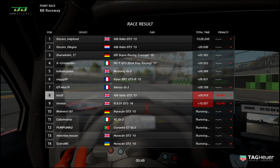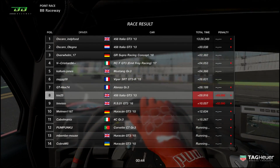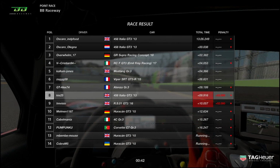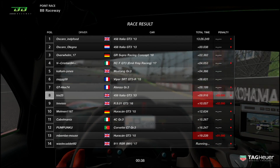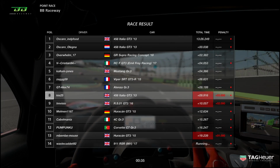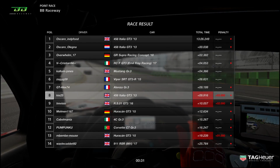And we end up P8, which was a bit frustrating, because I think I had the pace to be in the top 5. If I would have put the right amount of fuel in, I think it would have been a very close battle with Callum. I think I would have been battling with him throughout the whole race, but unfortunately I made that error in the pits, which ruined my first stint for the strategy I was on, as I was then having to run it again in the second stint.